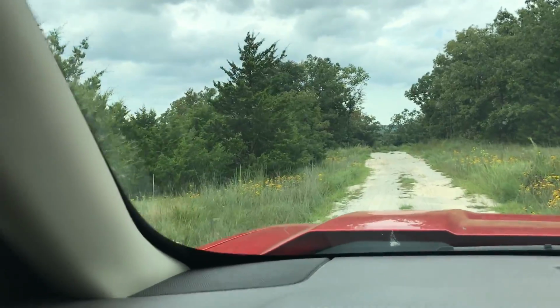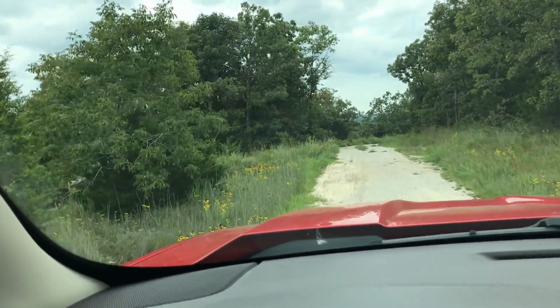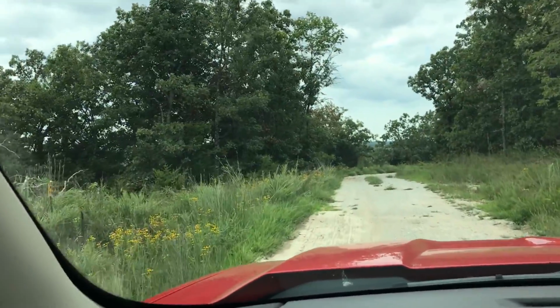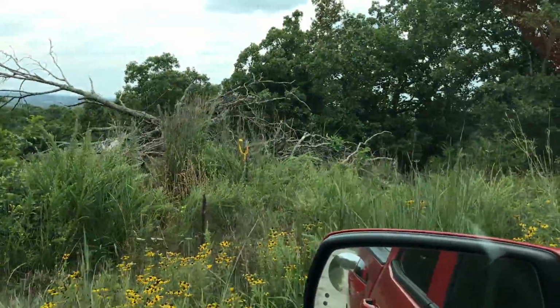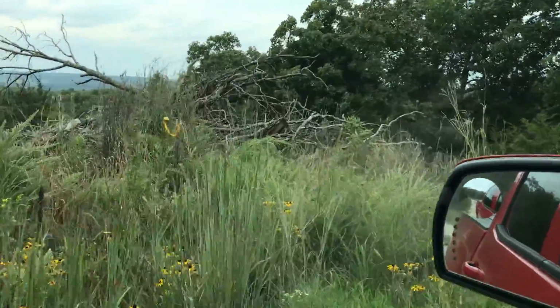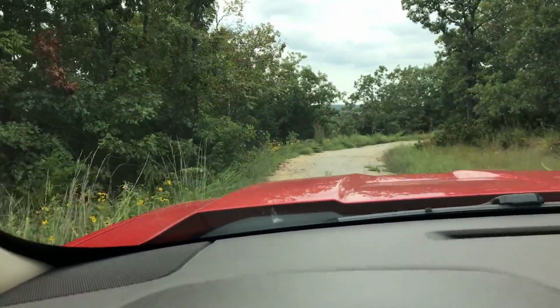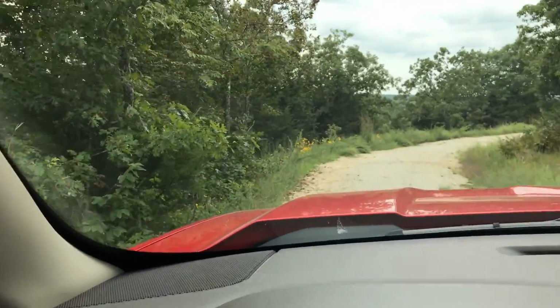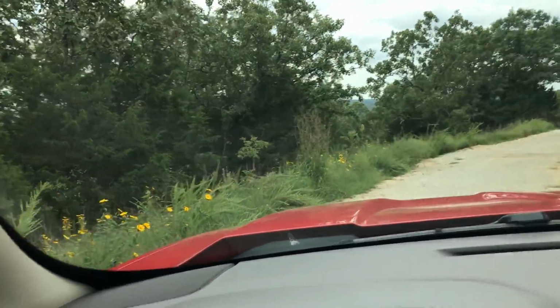Okay, let's see. A little further, I believe. Okay, I believe that's it. There you can see a T-post there. That pile of brush is what's left over from this road being built a few years ago. So everything you see on the left side of the road is the property.